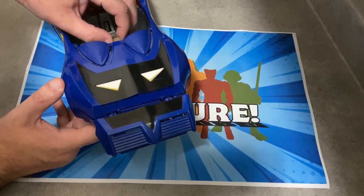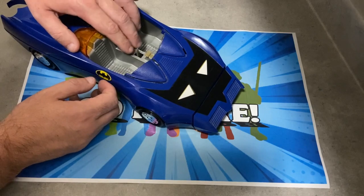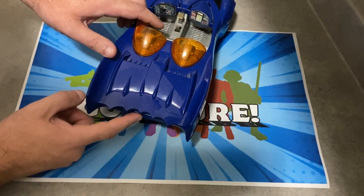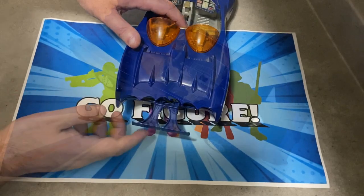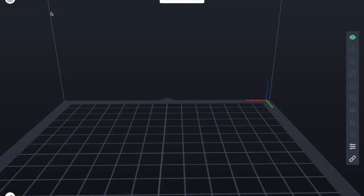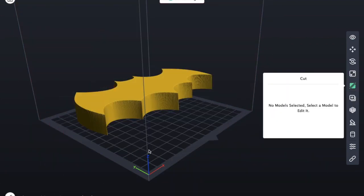Alright, and as you can see, our pop-up headlights work, our bashing bumper, that works, and our catching claw, that works as well. So that's fantastic. All our gadgets are working. And the next thing is our Batmobile needs a steering wheel, so we're going to go into our 3D space and we are going to make up a Batman steering wheel for this thing.